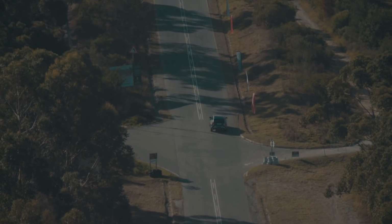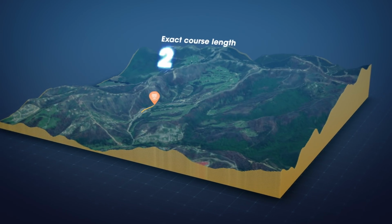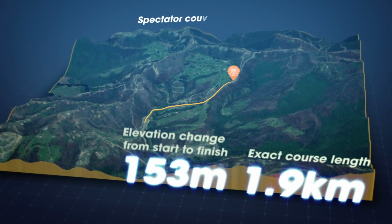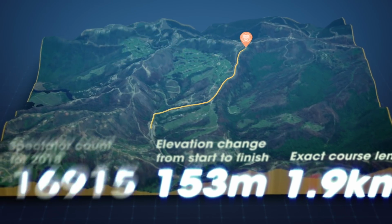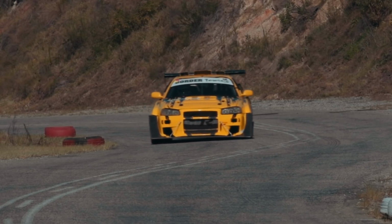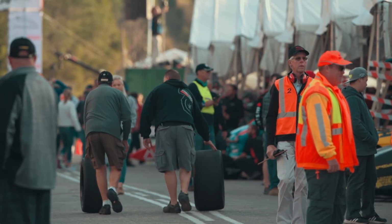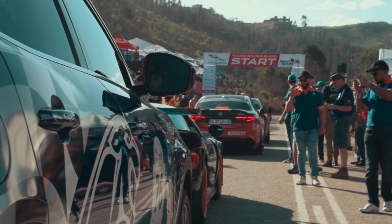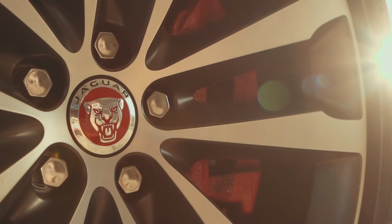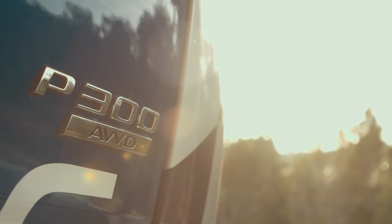This is the Jaguar Simola Hill Climb in Knysna, South Africa. It's an unforgiving 1.9 kilometer run through the mountains on public roads, and I'd been invited to race. The event attracts the best drivers and the best cars from around the country and around the world, making this one of the most interesting pit garages in motorsport. I would be piloting the latest Jaguar E-Pace, and as this would be my first time up the hill, I was pretty glad that it had all-wheel drive.